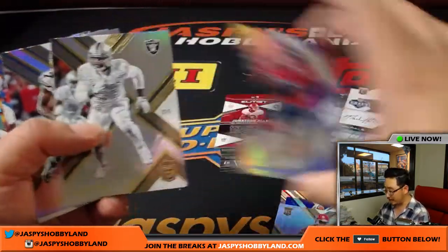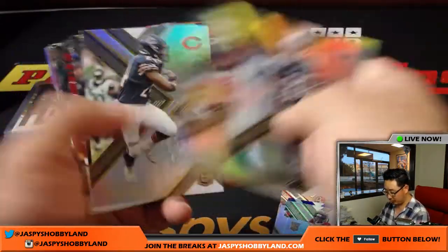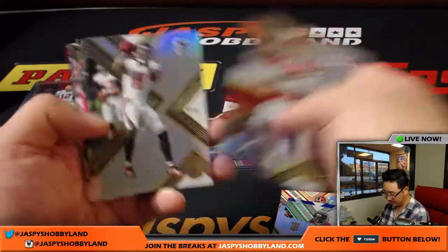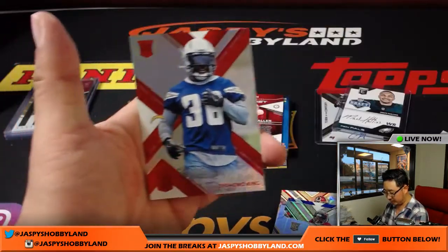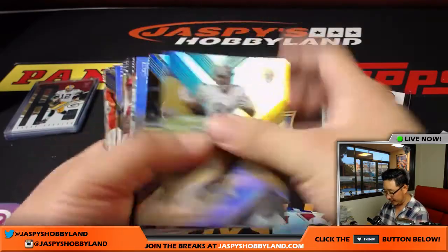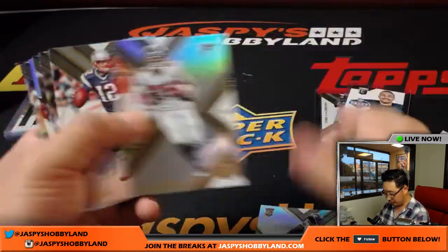We got DeAndre Hopkins, 24, die cut. Deonta Foreman out of $4.99, Texans. We already have the K for Odell Beckham Jr. We're looking for Aaron Rodgers, to be honest with you. That's the closest. Desmond King to 64. And the last bit right here. Marlon Humphrey to $4.99.